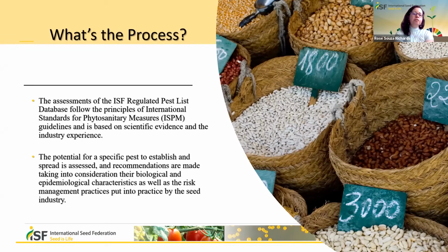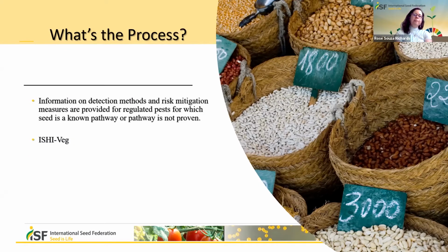The potential for a specific pest to establish and spread is assessed, and we also provide recommendations taking into consideration the biological and epidemiological characteristics, and of course, the risk management practices put in place by the seed industry. So this is all the information that we provide, and we do it at the time of assessment.